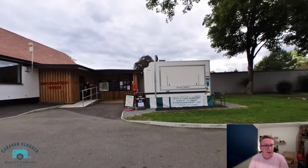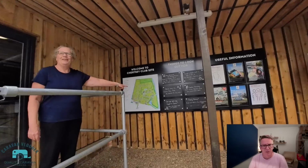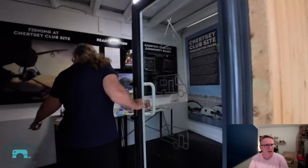Oh, there's a chip van there. Fish and chips, not particularly good quality, I have to say, like the fish you get out of the freezer rather than freshly caught fish from a chip shop kind of thing, but £7.50, reasonable value, I suppose.